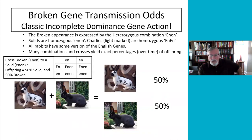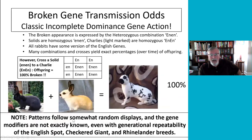Now, what a lot of smart Checkered Giant and English Spot breeders do to maximize the number of showable rabbits they have, and this is an interesting piece that you should know. If you don't, you'll know it now.